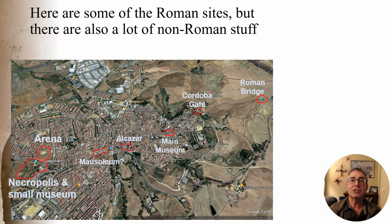I would suggest starting a visit at the Alcazar, which was actually the Seville gate on the west side of the Roman city. This puts the stuff to the west of that as outside the Roman city. Of course, that's where you find the necropolis and mausoleums. And then everything to the east of that up to the Cordoba gate, this whole area in here, was the old Roman town.